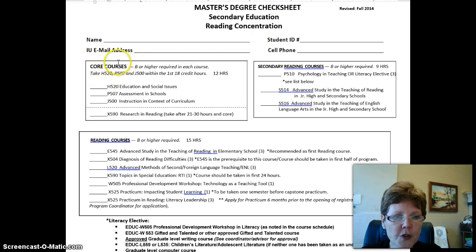There are core courses in all master's programs here at IU Southeast, and the core courses that you will need are H520, P507, and J500. These may be taken in any order, but they should be taken within the first 18 credit hours. Toward the end of your program, after you've completed these core courses and some other courses, and you have at least 21 hours and up to 30 hours, you'll take this last one, this X590, okay?